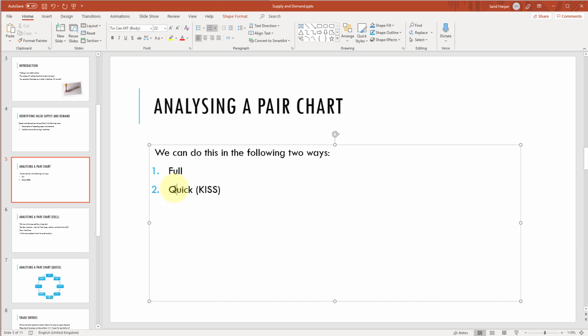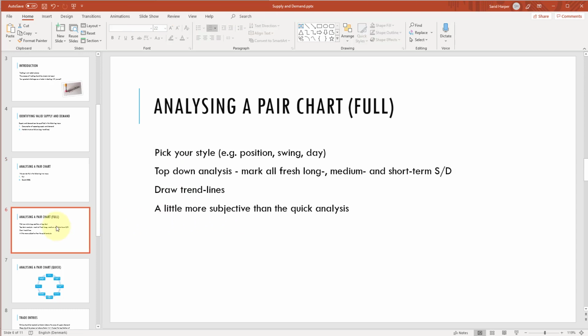Sometimes I'll do it quickly, but most of the time, especially for my longer term trades, I like to do a full analysis, because this is going to tell me where the major flows are. We're going to see what is driving price historically, and so this is going to enable us to make much better trading decisions in contrast to looking at one time frame and trying to figure out what's going to happen next. Okay, and so we'll cover these shortly.